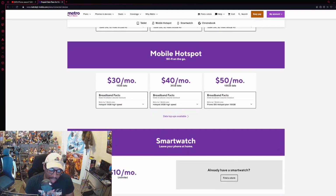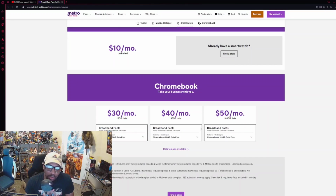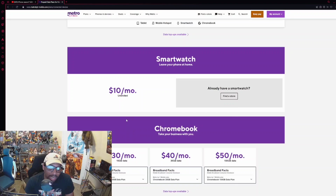With that being said, let's get the smartwatch out of the way first. Actually, no, let's do the Chromebooks. Chromebooks are worthless. They sell one Chromebook underneath the company. It is a possibility that you can probably bring your own factory unlocked Chromebook. But again, the plans aren't really worth it, in my opinion. And it didn't seem to really take off when they did it. So I doubt any stores even really carried a Chromebook.